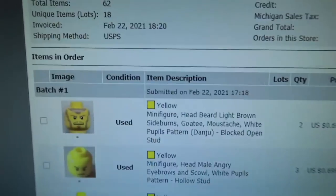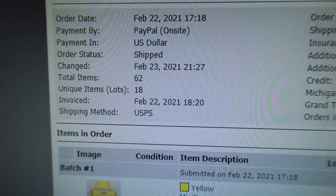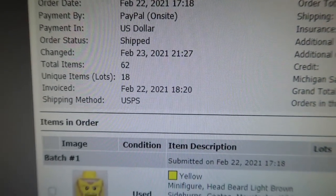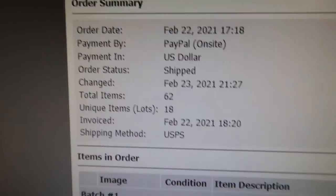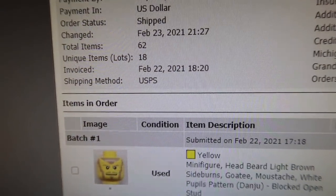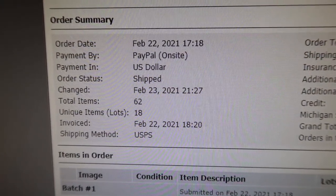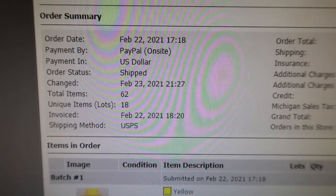Oh man, I don't know. I believe the last order had about 1.7 parts per bag. I'm going to go 1.5 parts per bag, and we're going to go... This is so tough. Oh man. 36. 36 bags, 1.5 parts per bag we're going to average. Let's see how close I am.